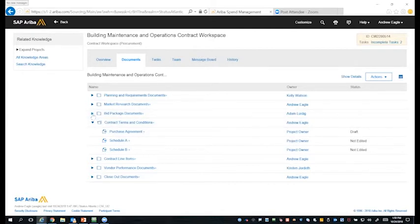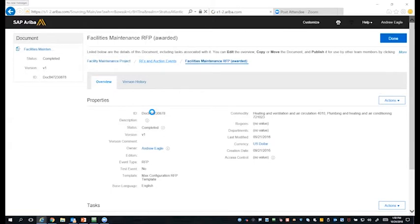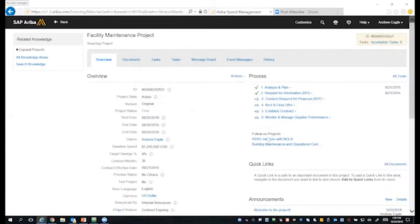So I've got a link here in my documents to the bid package that I already have underway. And in this particular demo scenario, folks, these two projects are intentionally separated. So we have kind of a parent procurement project, and then off to the side or underneath that project are a couple of solicitation or sourcing related projects.